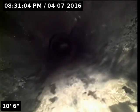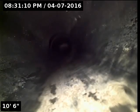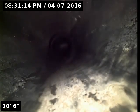Got a toilet pole here. We're going through a 3-inch ABS flange, so 3-inch ABS pipes. While we're in here, I'm going to check the overall condition and serviceability of the sanitary sewer line. I'm going to have water running here in just a moment.